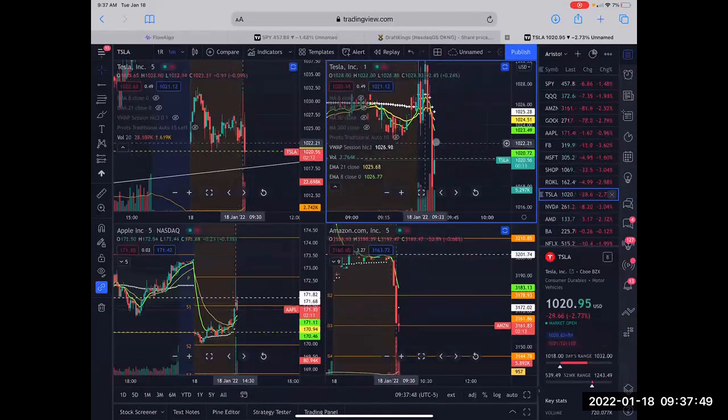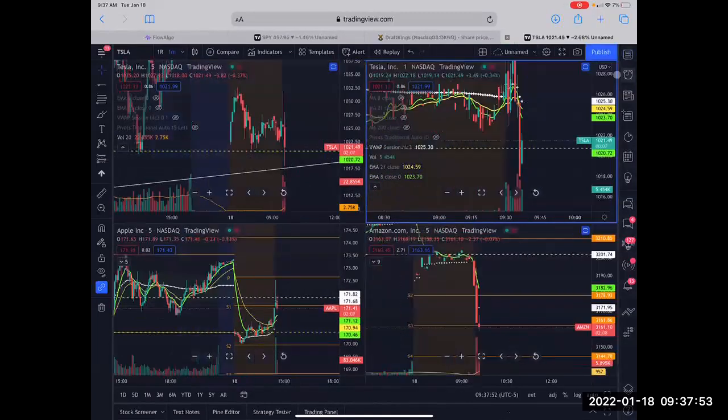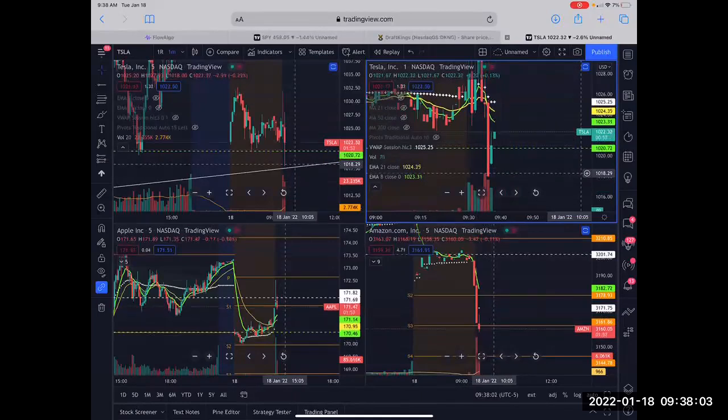Not yet though, here it goes right here, it's rejecting. So sometimes I like to watch them on both charts. You actually found one? Mm-hmm. Damn, that's badass. There it goes. So now it keeps going, and then I take profits right there.